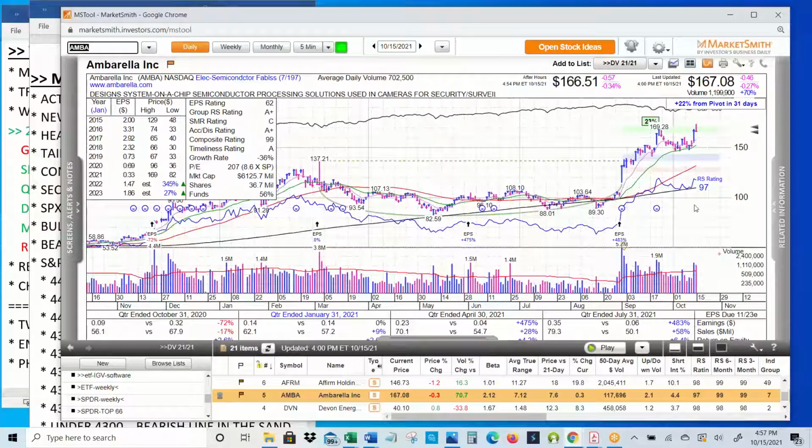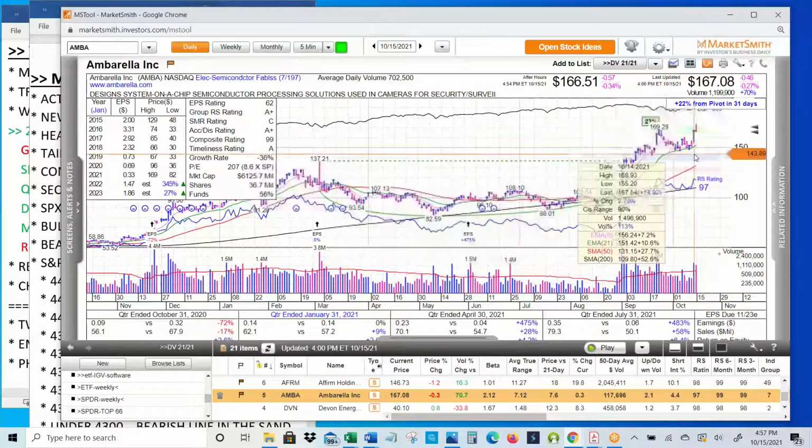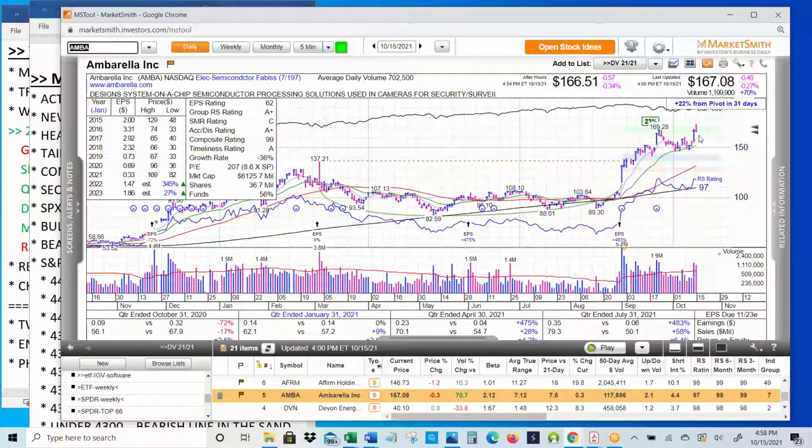Ambarella, this is our biggest position. We initially got into it back here when it gapped up, sold a little bit of it in this area when it was testing the 21, added back to it twice on Thursday with the big volume move up, and had a gap up this morning but reversed at all-time highs, kind of typical. Might need to just put in a little bit more of a handle here before it continues to the upside.